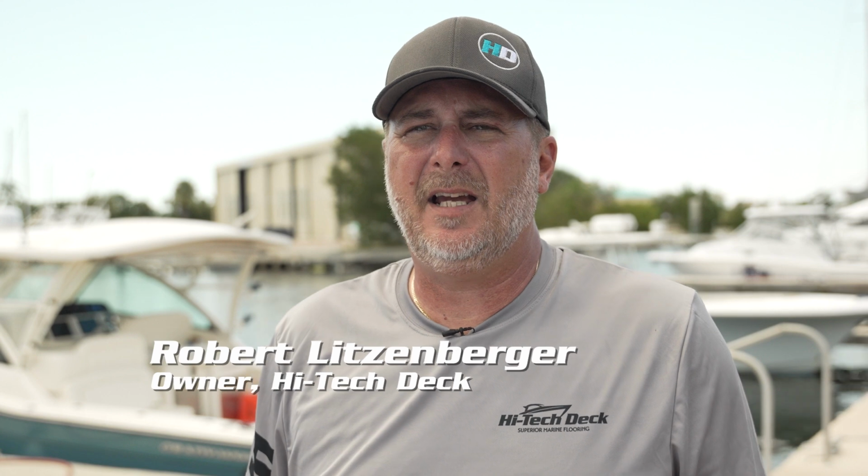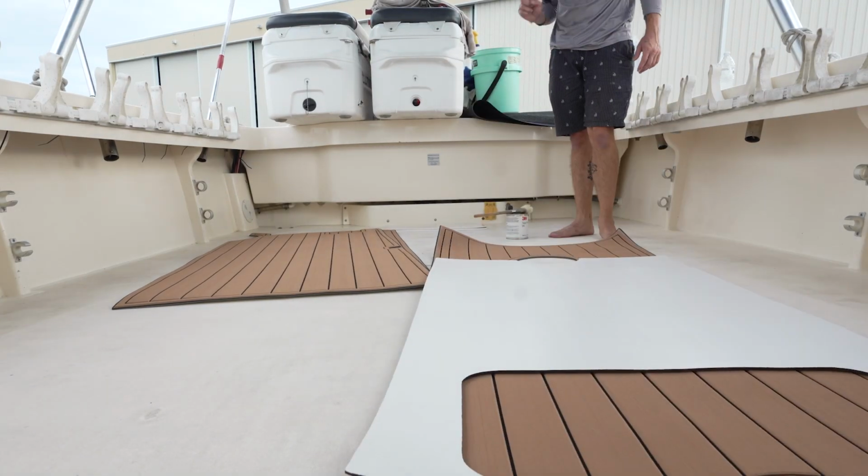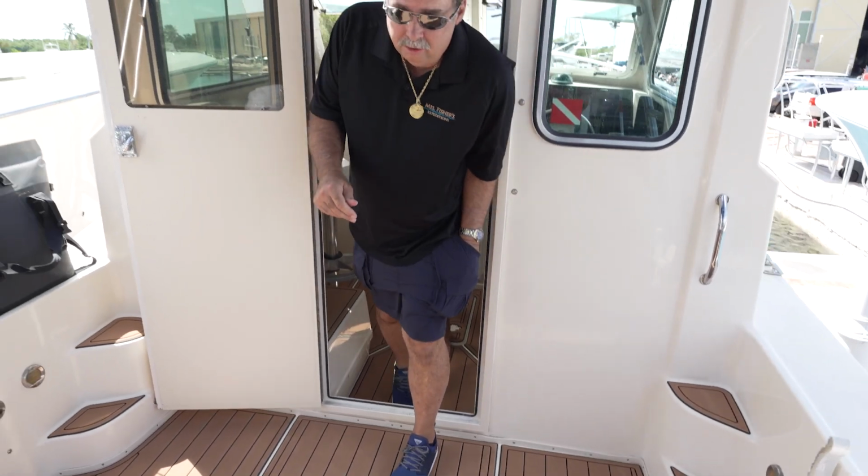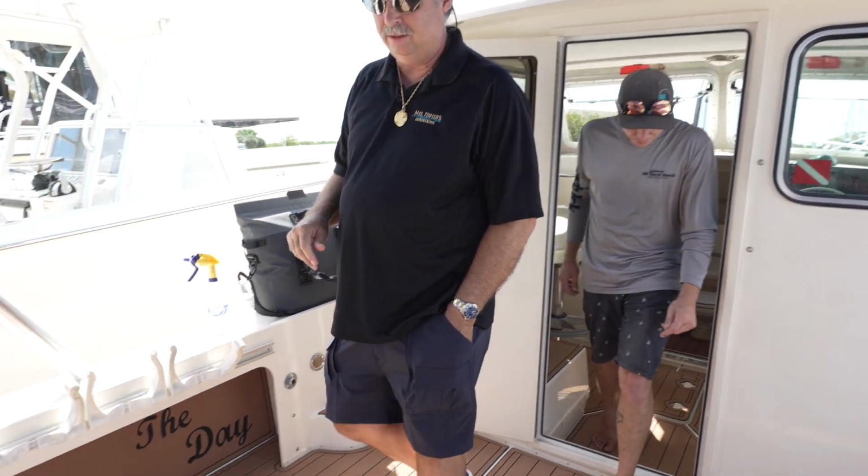So today we're in the Florida Keys. We were asked to come down to work with Mel Fisher's Treasures on their exploration vessel called the Huntress. Wow, this is amazing. Incredible job.